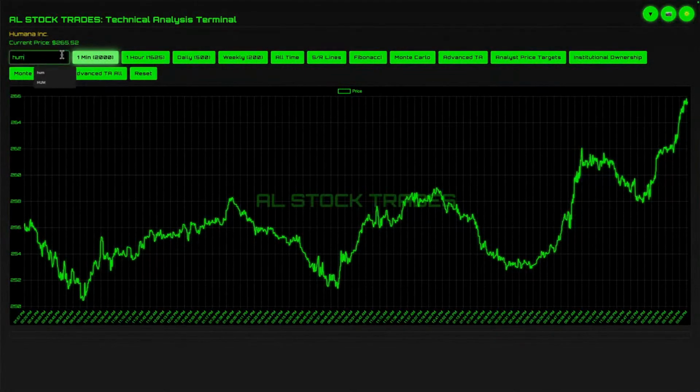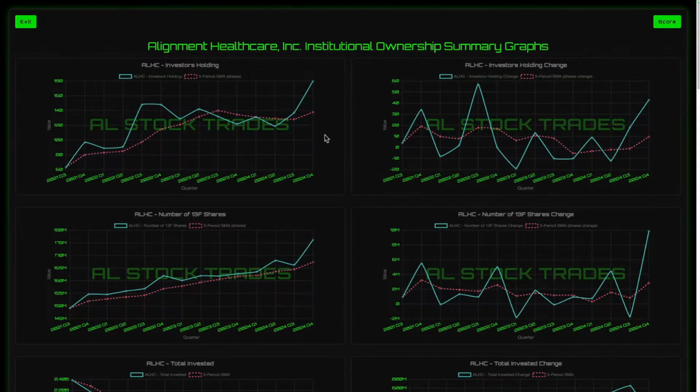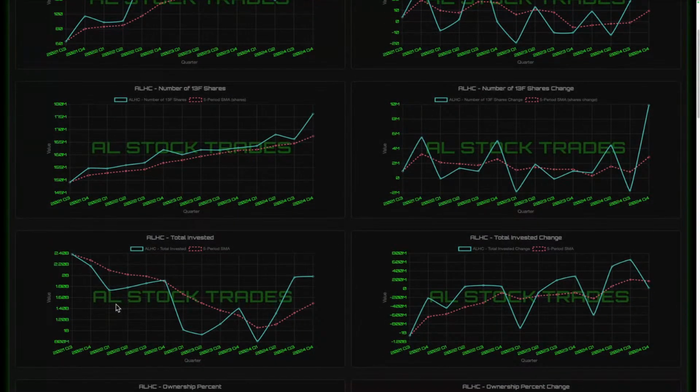Now, let me show you something that Wall Street likes: Alignment Healthcare. They actually like this one a lot, because you can see how they've always been above the red line, and they're now investing billions of dollars. I mean, they went from literally 600 million to almost $2 billion of money invested.